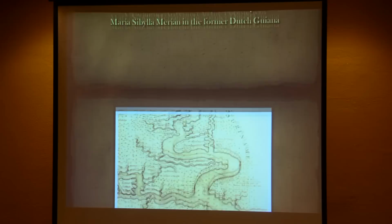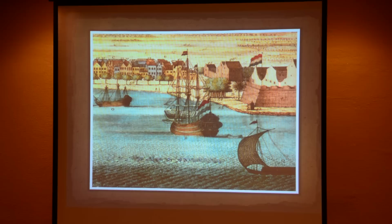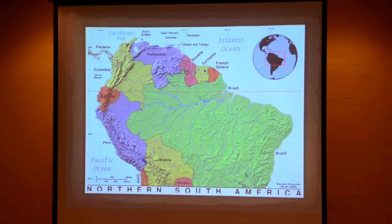Old drawing of the area. We're going to have some overlap here with Martin's talk. You're going to see some of the same slides. I don't think I need to tell you where Suriname is anymore, but there's Port Zeelandia, which we visited. That would have been the port and the type of vessel that she would have arrived in the country in 1699. You saw this earlier, but we're right here in between.